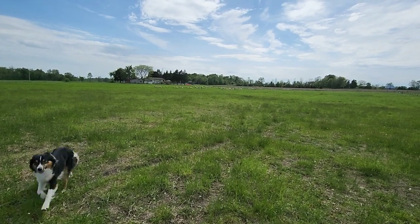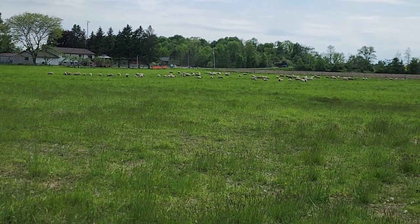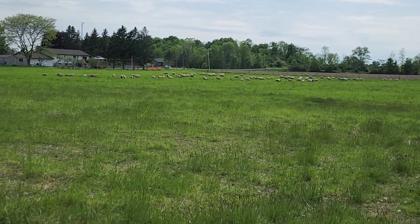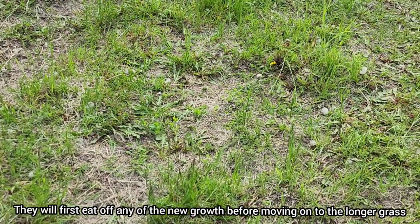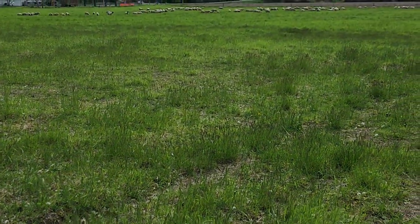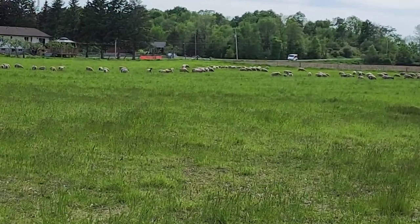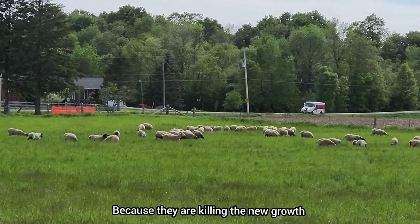But what happens is, instead of each time they come out here going back to the part at the back where they haven't touched yet, they will make their way back there, but they'll hit this grazed-off section first, and they'll search for little succulent new grass shoots that have come up, and they'll eat that first before they move on. And that's a problem for pasture growth and regrowth. It's something you don't like. You want them to go right to the heavy pasture.